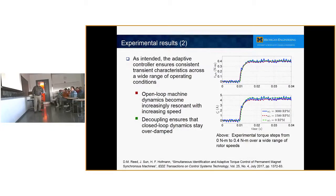This shows the response of the controller to different speeds. Once again, at higher speeds, you have these cross-coupling terms, which can affect performance. But by getting the inductances, we can decouple those fairly accurately and get essentially uniform behavior no matter what speed we're operating at.